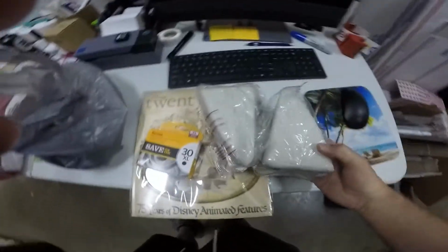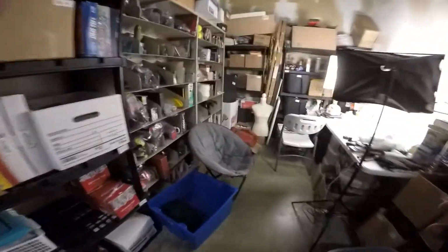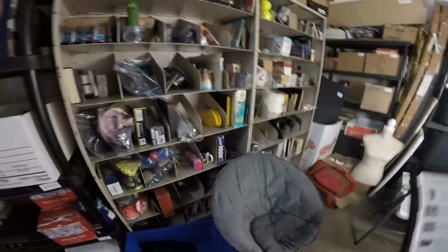So with that being the case, these didn't sell for as much. They sold for $14. I paid $1 a piece for them. So we got $2 into it, and the buyer paid shipping as well. So still not a bad deal. They took forever to sell though, I will say that.